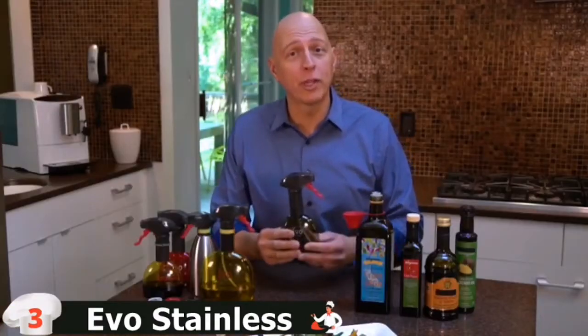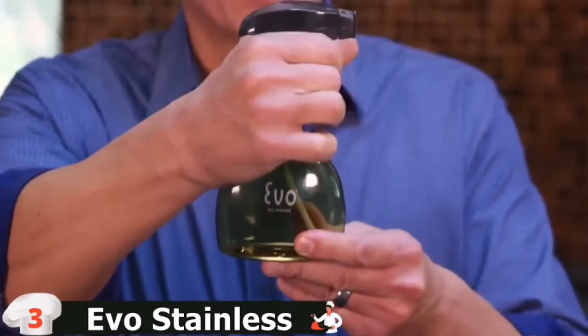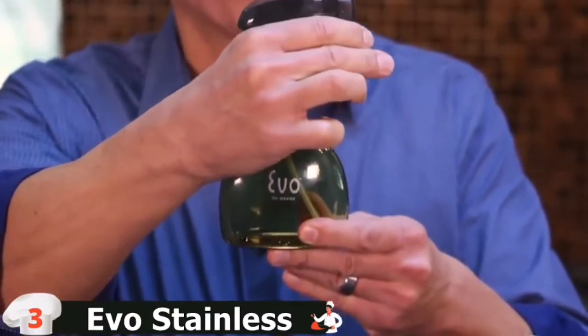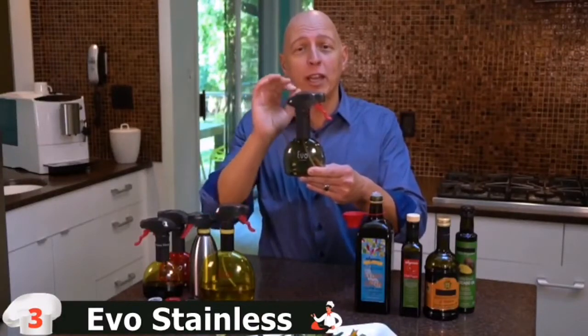Now, one last tip for your Evo sprayer, and it's very important. When you use the trigger, you want to make sure you do it in one continuous motion or short bursts like this. You do not want to pull it slowly. That'll ensure you get that perfect spray every time.